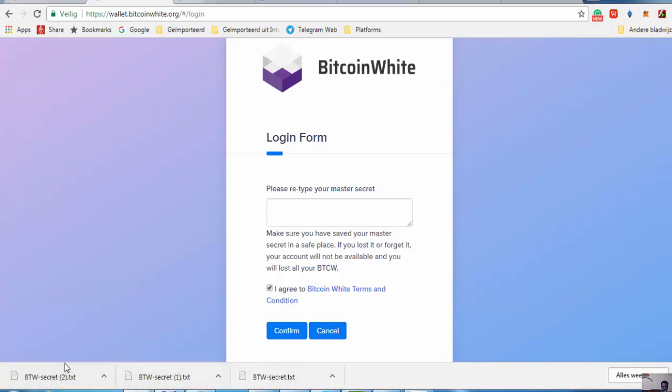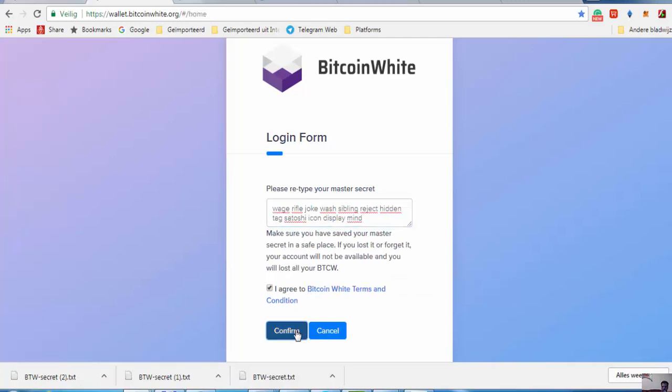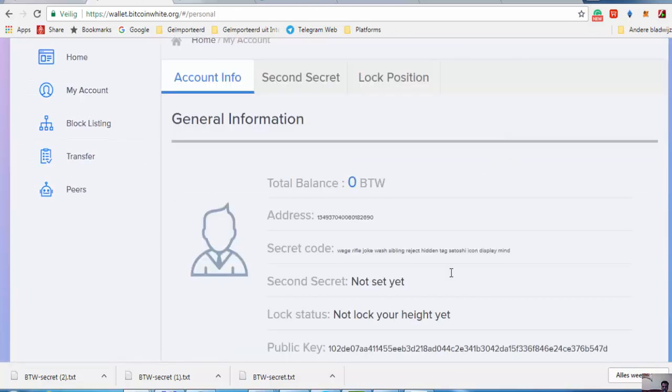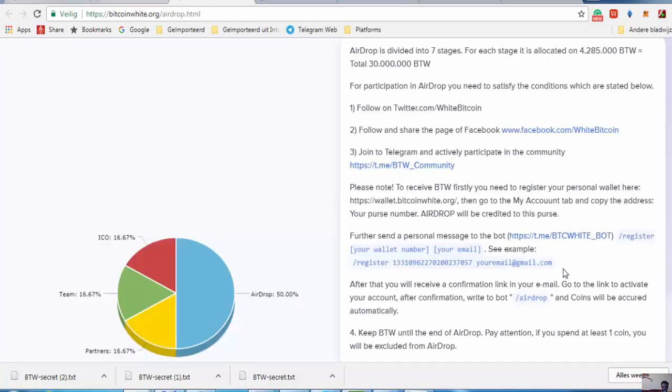Okay, let's do it here, because this is dummy. I'm going to just copy it from the other screen, and then here paste it, confirm. Okay, then you get a wallet. In this wallet you go to the account, you need this number, that is your address. So you take this one, you copy it, and then you go to instruction. What it says is that you go to the community board.